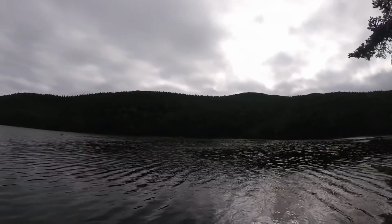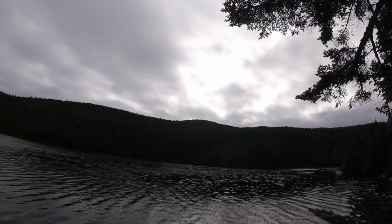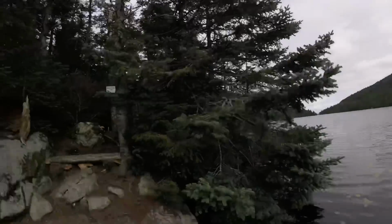Really beautiful lake. Maybe if I get up early enough in the morning and come down here, there might be a moose. I know I've heard people saying that they see them early in the mornings on lakes like that, so that would be awesome. But we'll see.